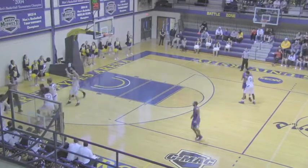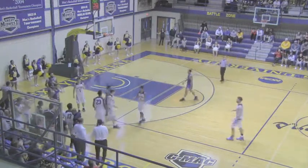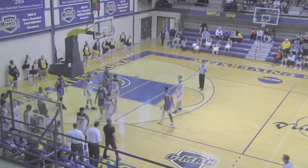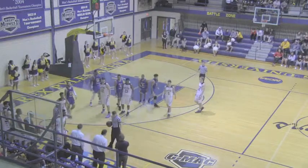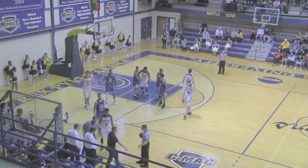Mills with the ball. He's going to get double teamed. Tried to call a timeout, but the referee is going to call a jump ball. Possession goes to the Pioneers with 28.2 seconds left. Coach Zimmerman yelling, not a fan with the call. He's trying to get the defense set up.